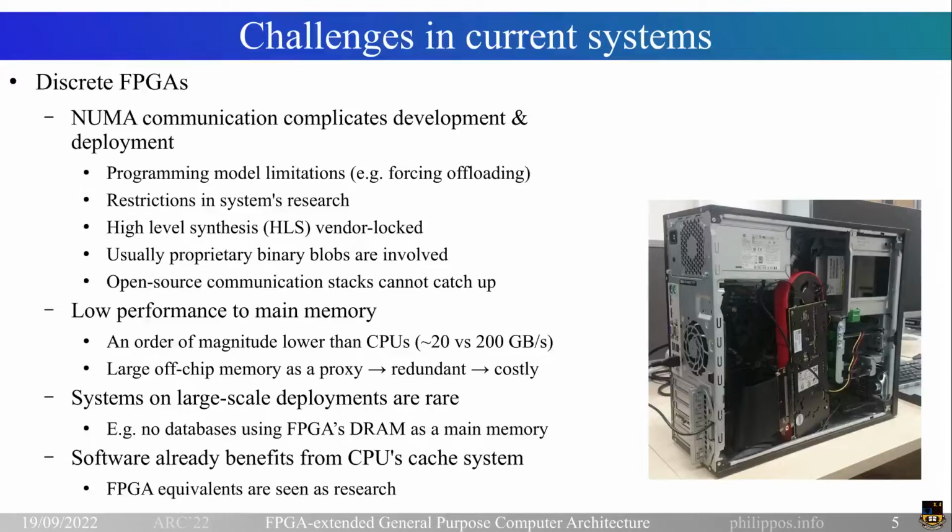To overcome this, implementing open-source solutions from scratch is possible, but it is difficult to catch up with new FPGA iterations. One of the most important limitations of FPGAs for big data is the low performance to main memory, yielding an order of magnitude lower throughput than CPUs. They provide their own DRAM, but this is redundant and requires lots of engineering effort to make an efficient use of it. This can explain the fact that there are no large-scale FPGA deployments that rely primarily on FPGA's memory. Finally, FPGAs do not have easy access to CPU's fast caches, and any application that implements its own caches is considered research on its own.